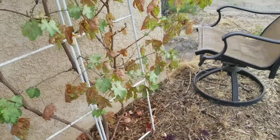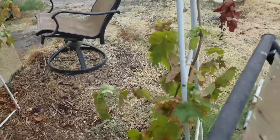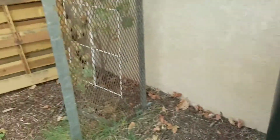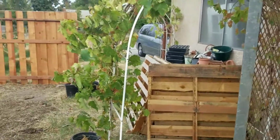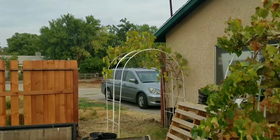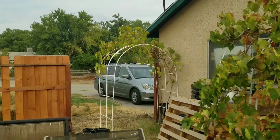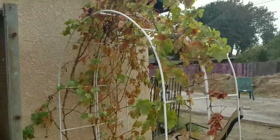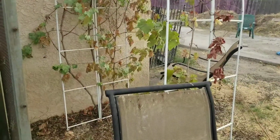It was pretty good, but again, I don't want to deal with seeds. So I'll probably pull this one up too. I'm not quite certain yet, but the middle one's coming up for sure. I'm keeping the first one. The Thompson Seedless is the first one, and those are smaller grapes, but they're pretty good. So I'll keep that one for sure. This one's coming out, and then that one's probably going to come out, to be determined.